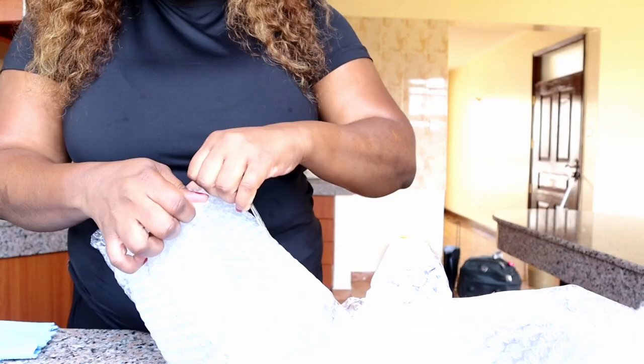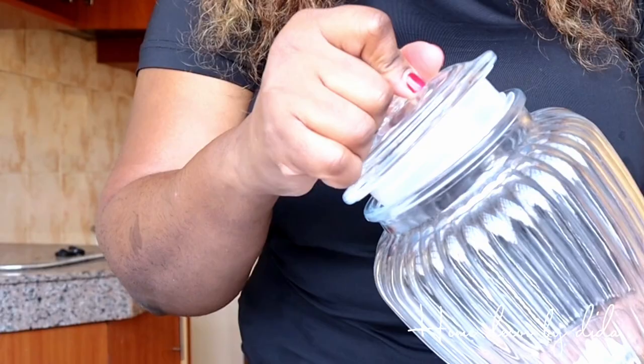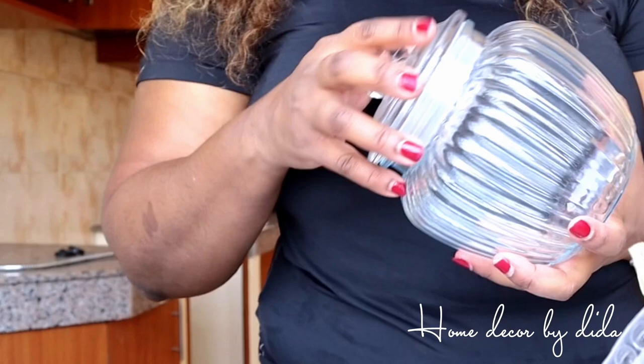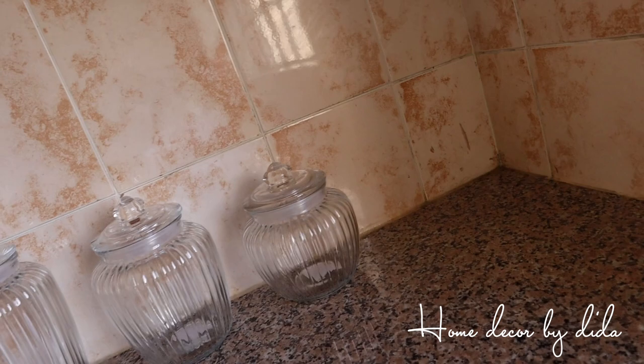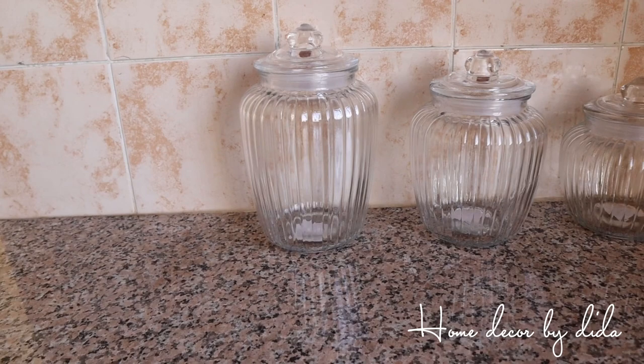Okay, so I did buy some glass jars from Homebox at the hub, and the prices vary. I wanted to buy from small to large jars, so I did get these ones, and that's what I am currently unwrapping, and I really love them. Initially I wanted to put something inside, like rice, but I changed my mind, so now I just use them as a deco piece. You'll see in some parts of the video how I styled them in my kitchen.